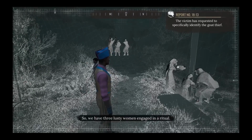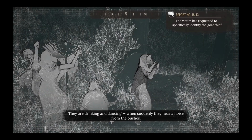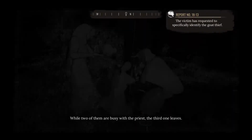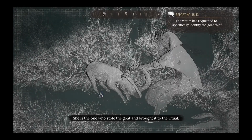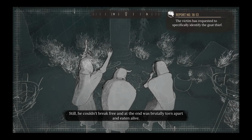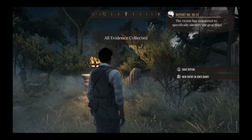So, we have 3 lusty women engaged in a ritual. They're drinking and dancing when suddenly they hear a noise from the bushes. Their ritual seems to be working. There's a man they can get drunk already. While 2 of them are busy with the priest, the 3rd one leaves. She is the one who stole the goat and brought it to the ritual. The poor animal smells trouble and charges at the drunken woman with the amphora. Still, he couldn't break free, and at the end was brutally torn apart. Yikes. And eaten alive. Well, they attracted the attention of men. The police, at least.